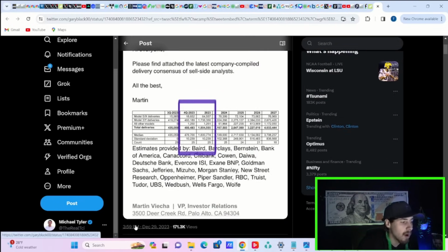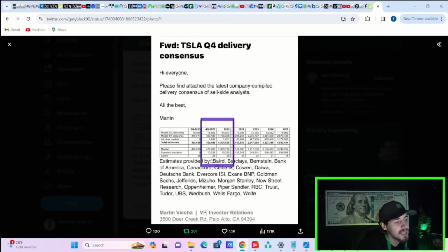And this is from Martin Viecha, the head of investor relations. Here you can see all the different firms and banks that have given their estimates: Barclays, Bernstein, Bank of America, Canaccord, Citibank, Cowen, Deutsche Bank, Evercore ISI, all kinds of different firms. Basically, most firms you can think of.